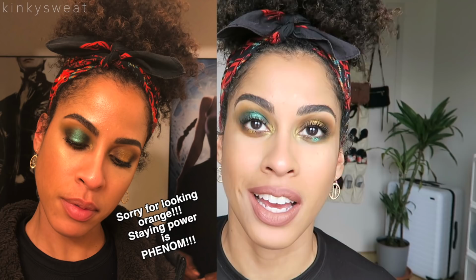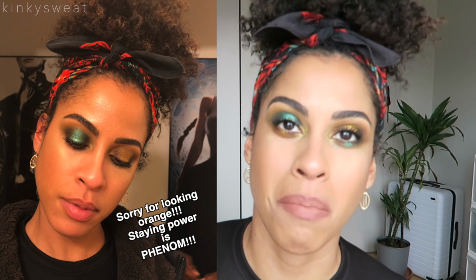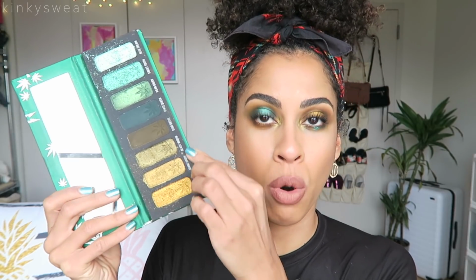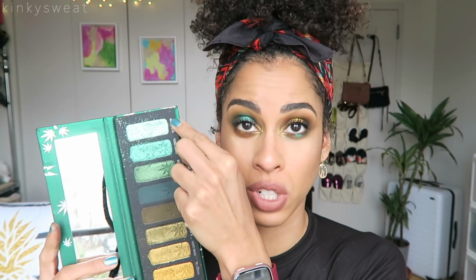So I'll post a picture here to see how that looks and how the mattes and the metallics stay throughout the day. I'm going to tell you right now, these mattes do very well throughout the day. They do not fade, they look rich, they look saturated. And if you pack on enough color with the metallics, especially the olive tone ones, like I said, I feel the olive tone ones perform a lot better than the emerald teal ones, especially this one. This was the worst out of the bunch.